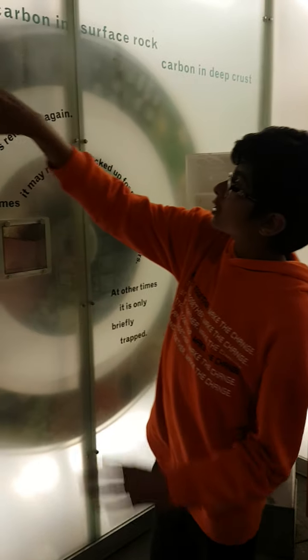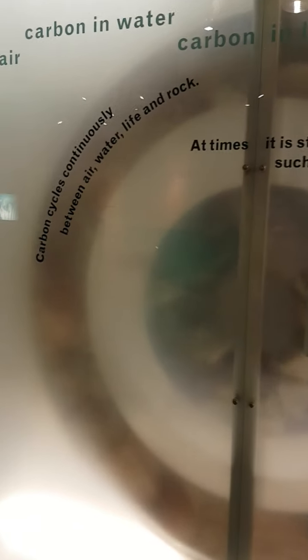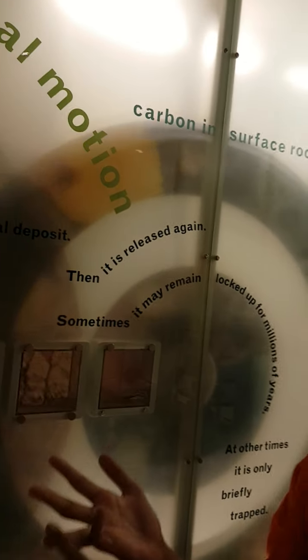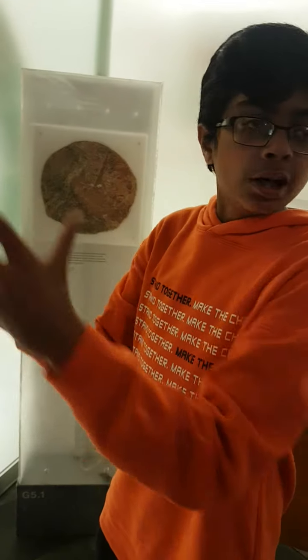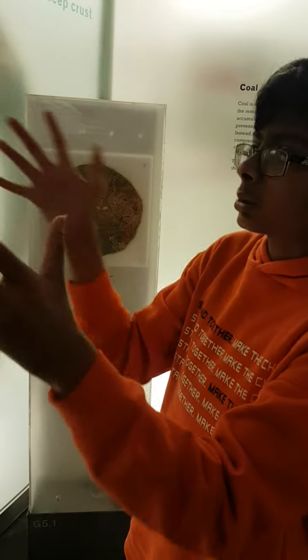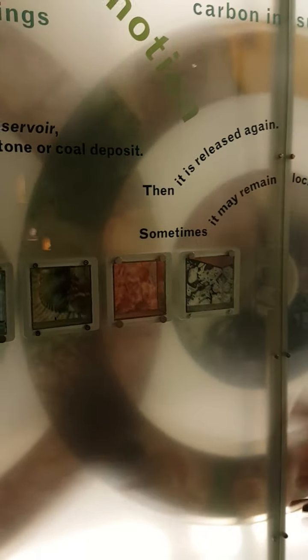So guys, this is the carbon in perpetual motion. It's like a cycle, the carbon cycles continuously between air, water, life and rock. And that creates, for example, marble, and all the designs in the marble are created like this. And you have reservoirs where all the water is sometimes controlled, and stuff like that. So that's the carbon cycle and how that works.